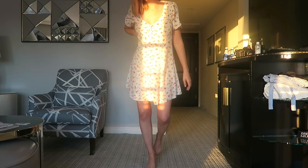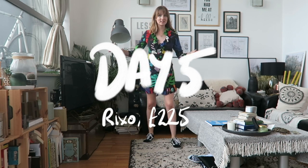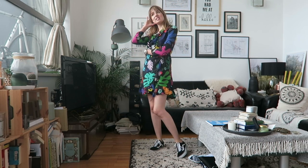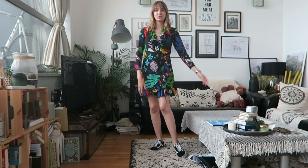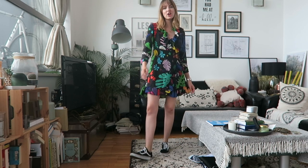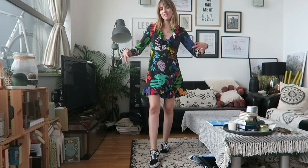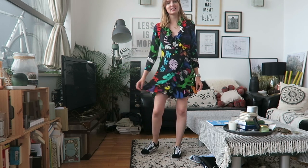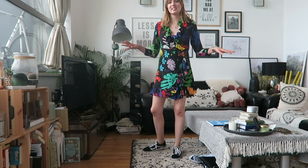Hi guys, excuse the fact there is stuff everywhere. I've got on the RIXO dress today, just heading out to a festival, and it's an absolutely gorgeous day. So just got it on with some Vans. I know a lot of these outfits I've been wearing with trainers or my Converse and my Vans. I'm just really loving that with these dresses. It just feels really effortless and nice.